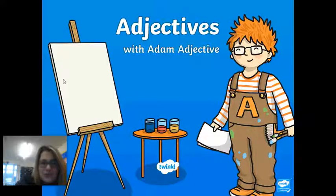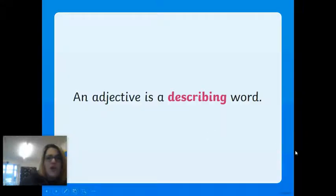Today, we're going to look at something new. They're called adjectives. So this is called adjectives with Adam. Adjective. So an adjective is a describing word, okay? So we use adjectives when we're describing.